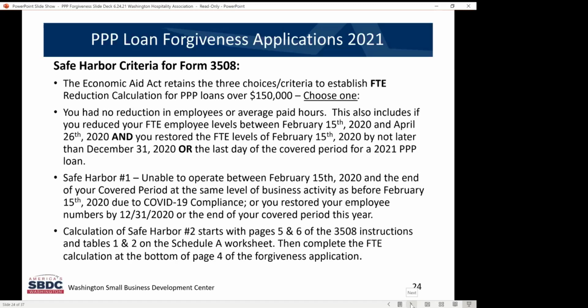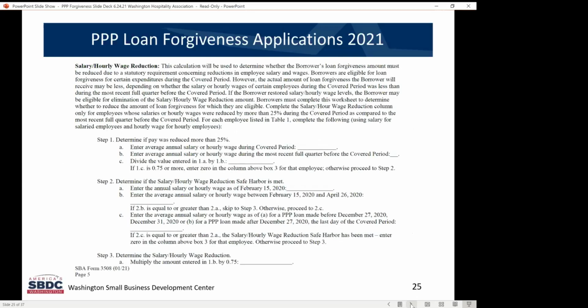However, if you did have fluctuation in your FTE and it was not a result of compliance with the governor's guidance or the federal agency's guidance, and you reduced your staff, then you're going to have to do a little bit more work. And we're going to show you how to do that next. So next slide, please. You have to start with page 5 of the 3508 instruction form. And you go through steps 1, 2, and 3 on pages 5 and 6 of this document.